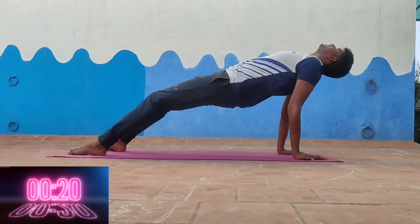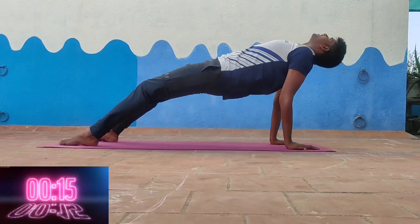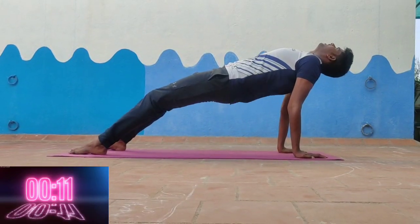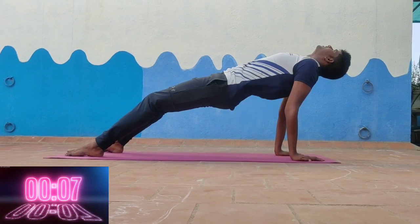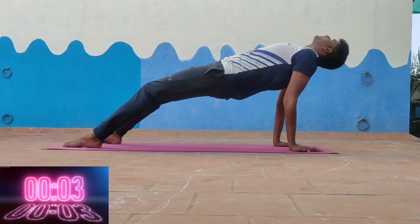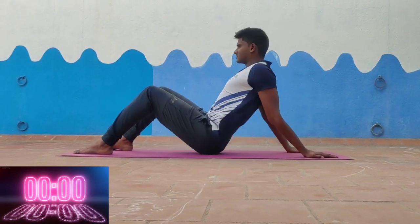The upward plank pose stretches your upper body, improves your balance, and strengthens your arms, legs, glutes, and core. Just like with the regular plank, control your breathing to make it easier. 5 more seconds. Bravo!